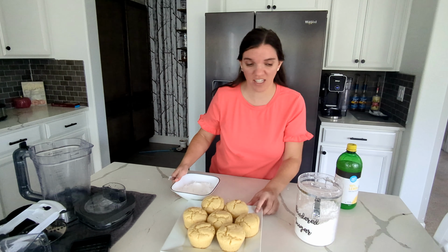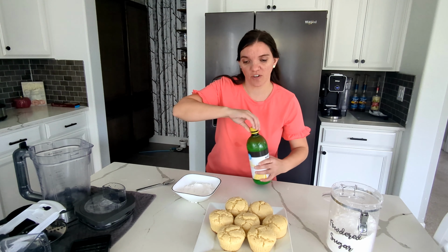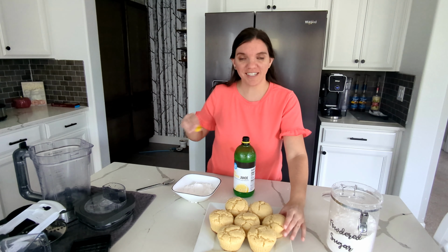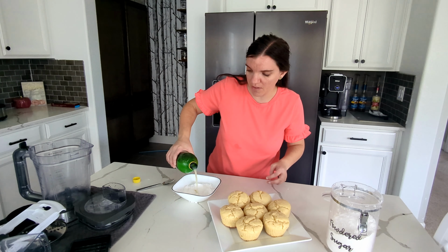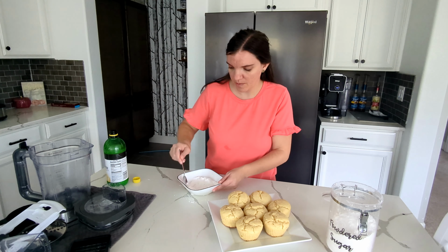I have a ton going on in the kitchen right now, so I am going to get these iced up over here. These look beautiful. I hope they taste as good as they look. I'm going to add a little bit of lemon juice into a whole bunch of powdered sugar.